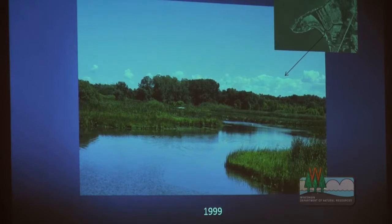of the introduction of non-native species. So this is a view looking back toward Wequiak Creek from the bridge near the mouth of Wequiak Creek, taken in 1999. So the picture is taken right here. And you can see that we have cattails and sedges and other native vegetation primarily.